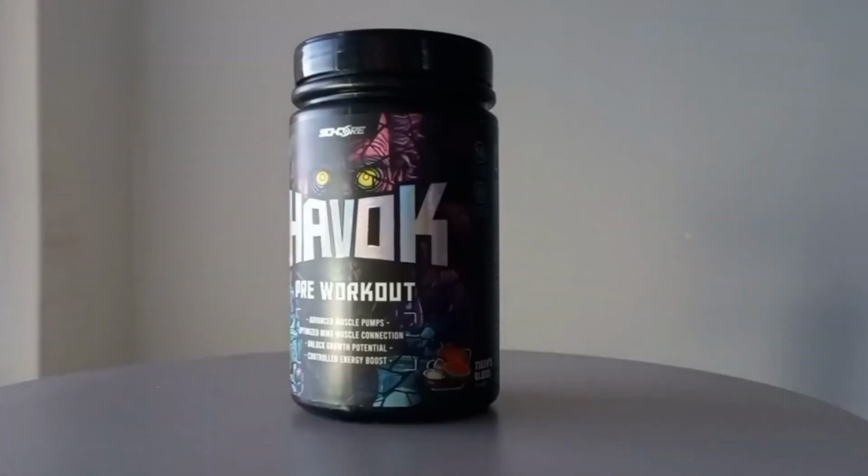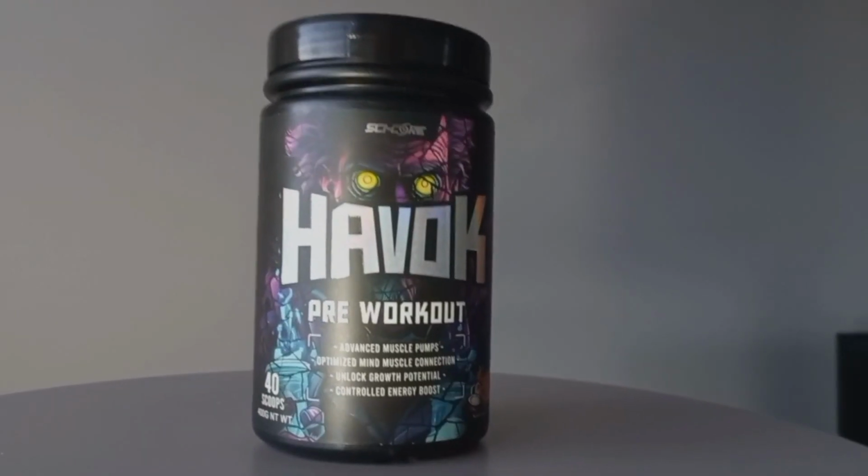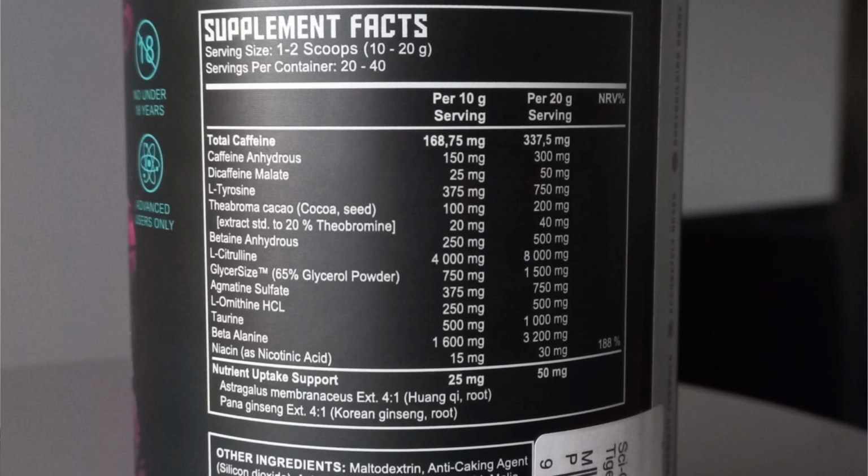Sci-core, the Havok pre-workout. This is a limited edition series. It's crazy, so it is not for the faint of heart. They have no under 18s here, so be very careful of this. This thing is loaded with stims and a whole load of ingredients, but really fun. Really fun if you can handle it.